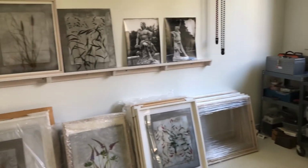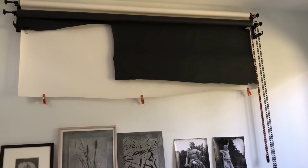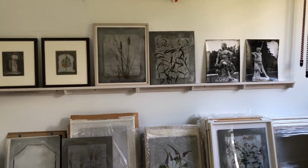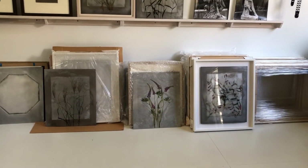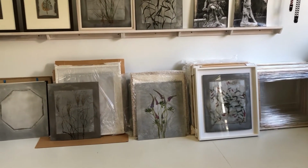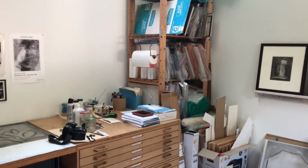Over on this wall, I have backdrop papers that can be dropped down for shooting. They go all the way down to the floor, however far you want them to go. I have a viewing shelf here where I can look at work. Down below I have more storage. I do my own framing, so there is a lot of framing materials in the studio here.